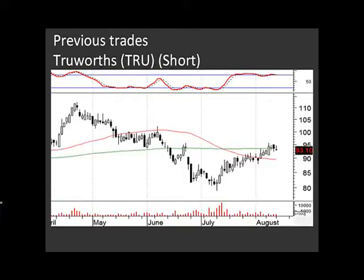But Truworths, of which you went short, hasn't done what you wanted it to. No, it hasn't. Two weeks ago, we did two short trades, Truworths and then Remgro, which we'll come to after this. And the Truworths one, unfortunately, hasn't worked out. The chart of it is there on the screen at the moment. What I was looking for at that stage was the fact that the stock had trended down since April. And you can see it was pushing up against that downtrend resistance in late July.